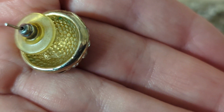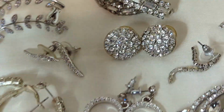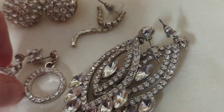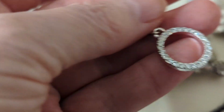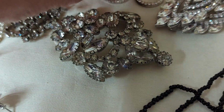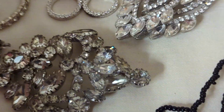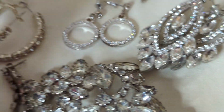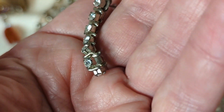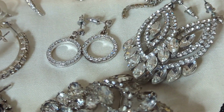That was an optical illusion. I thought there may have been a marking there. Before I sell, because I will go over everything with the loop, make sure all of the rhinestones are there. I like these. These are like dangle hoops. These are really pretty as well. Gorgeous. Absolutely stunning. Okay. Then there are these, which are similar to ones, well, no, these are not. These are connected. I love these. These are so cool. And as you can see, all of these are silver tone. These are beautiful.